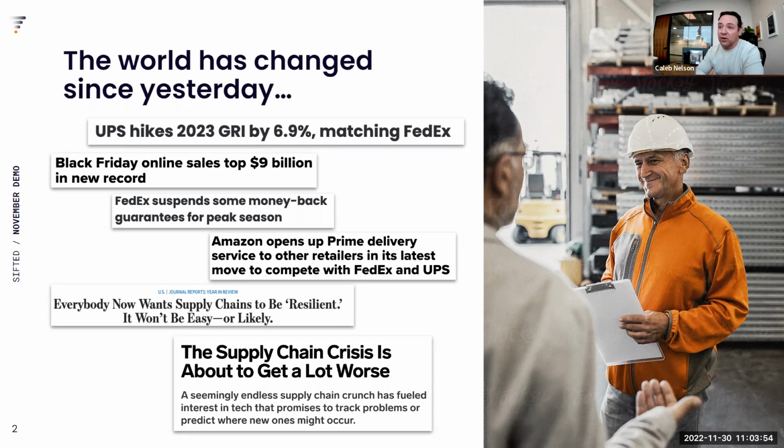They've topped a brand new record, which means there's a substantial amount of volume still going through the system right now with FedEx or UPS. So really interesting things happening right now. FedEx has suspended their money back guarantee, which is not uncommon. UPS has not chosen to do that, oddly enough, on express shipments going into Q4. So again, some really interesting things.